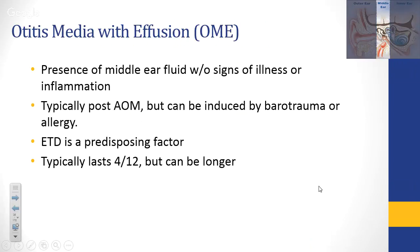So otitis media with effusion is presence of middle ear fluid without signs of illness or inflammation. So this is now non-infective fluid. And it's typically post-acute otitis media, but it can be induced by barotrauma or allergy. So eustachian tube dysfunction is a predisposing factor, and it typically lasts for 4 months, but it can be longer.